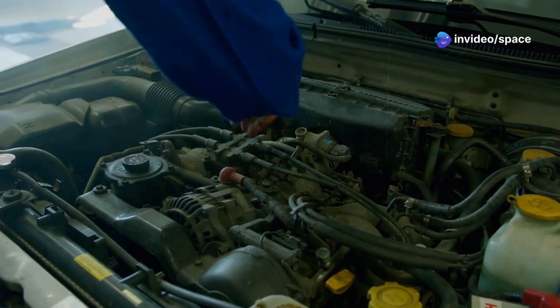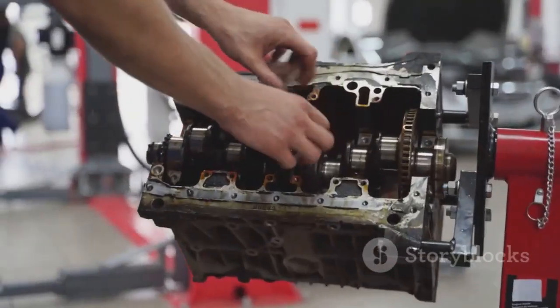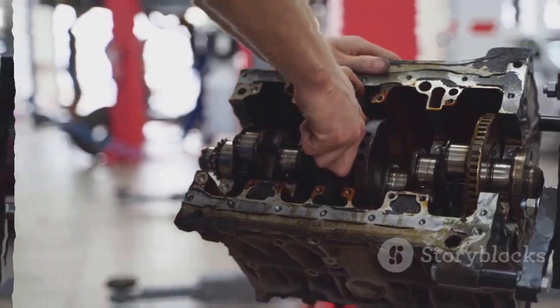Ford also paid attention to things like the valve train. Even though it's a push-rod design, the components are built to last. It's a feature often found in heavy-duty diesel engines.